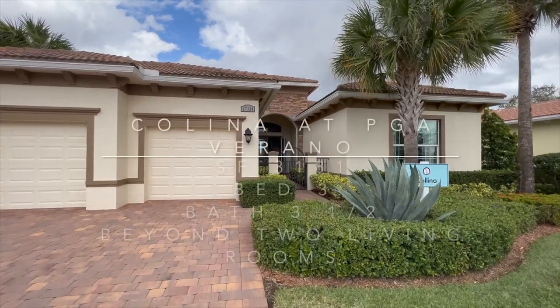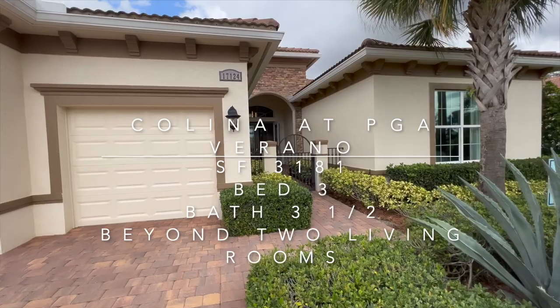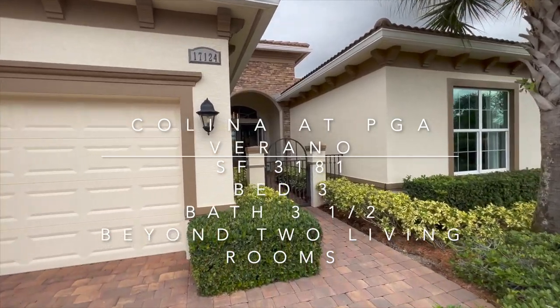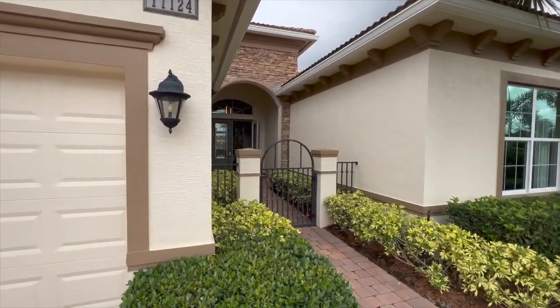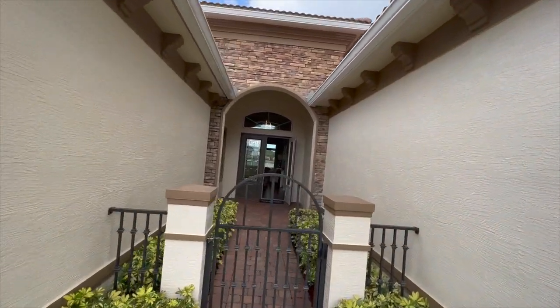And here we have the beautiful Collina Model by Coulter Homes. The Collina is going to give you 3,181 square feet, 3 bedrooms and a massive den, 3.5 bathrooms, and 2 separate living rooms that lead out to the pool and patio.